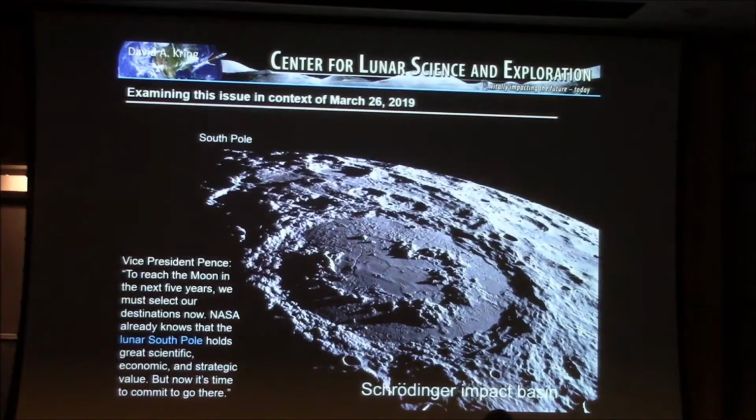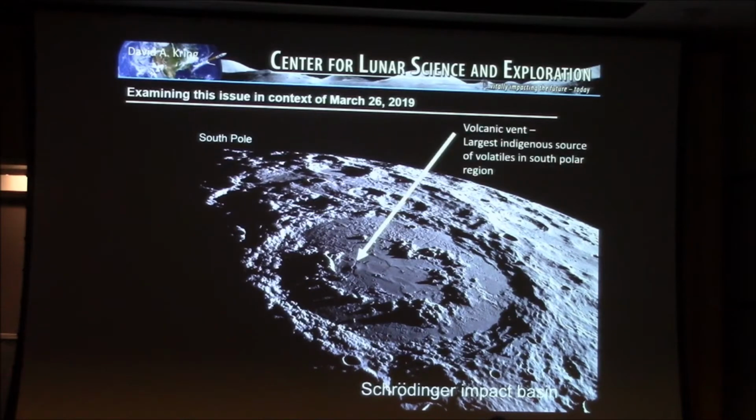Okay, so with that perspective, we have been pushed from an attention here in the Schrödinger Basin towards the South Pole, and the Vice President articulated this clearly about 10 months ago. He said to reach the moon in the next 5 years, we must select our destinations now. NASA already knows that the lunar South Pole holds great scientific, economic, and strategic value, but now it's time to commit to go there. And so we are going there. 2024 is our target date, and the South Pole is our target landing site. So I'm going to focus the rest of the presentation on what we know about the lunar South Pole.